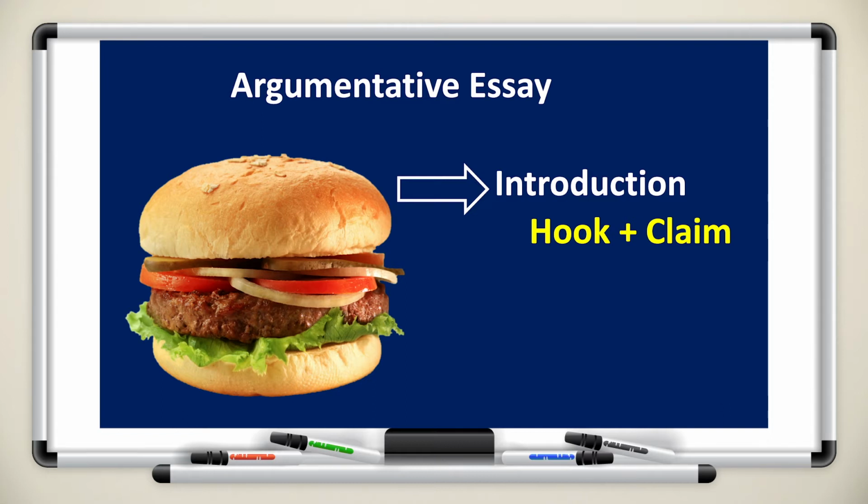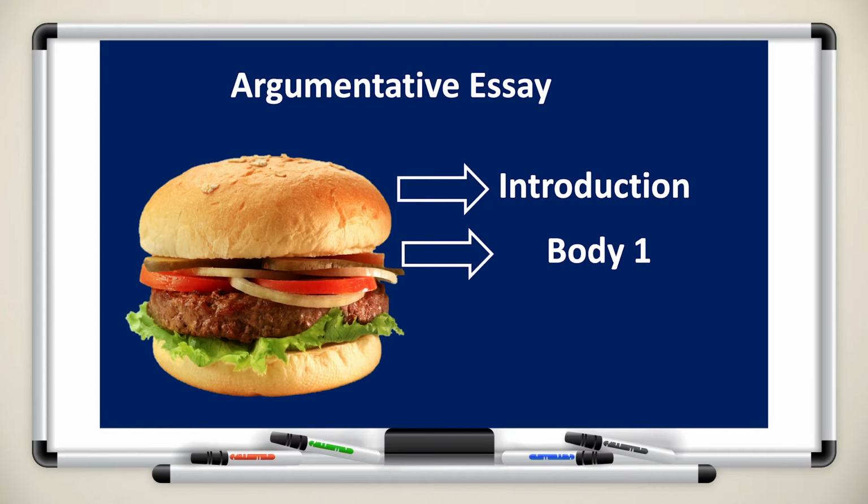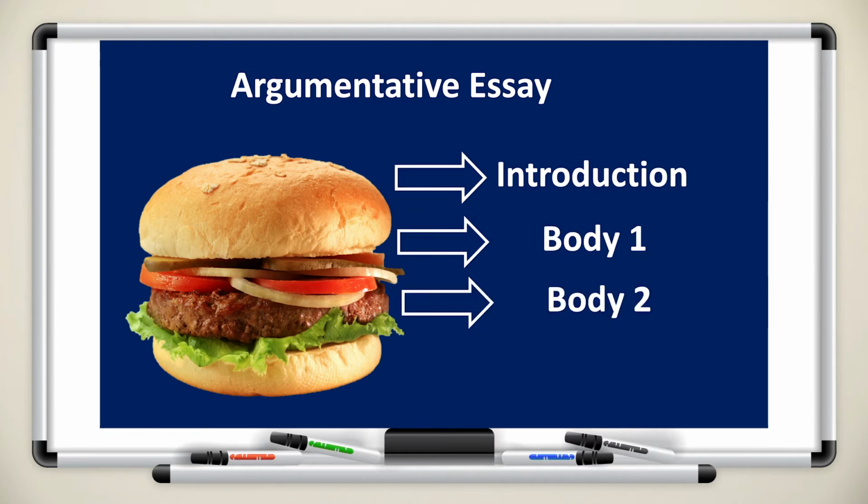of that topic. Then we have our body 1, where you're going to add your claim, provide reasons why you said that, explain and give examples and evidence for why you said what you said. We'll then move on to body 2, where you add the counterclaim, the opposing view. Provide us with explanation, examples, and say why your claim is different from the counterclaim, and why your claim is the correct one. This is what we're trying to achieve in an argumentative essay.